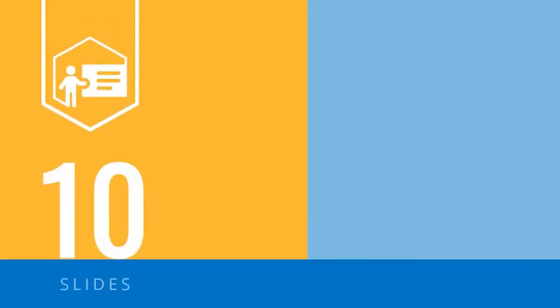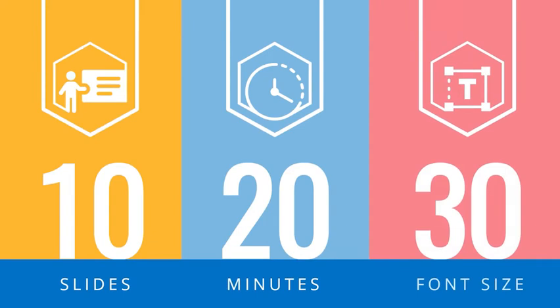In 2005, a chap called Guy Kawasaki published a blog. Now, Guy had made his name and his money in the world of venture capital, and so people were willing to listen. And in this particular blog, he talks about presentations and the fact that his life had been blighted by some pretty awful presentations, and he'd identified that there was a particular model that works for him, and he called it the 10-20-30 model.